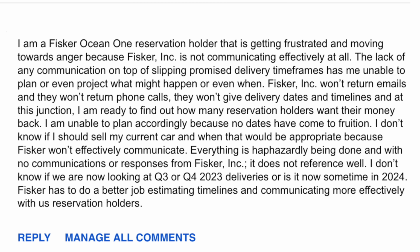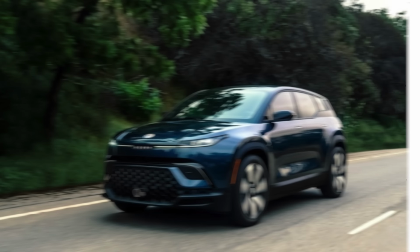I am a Fisker Ocean 1 reservation holder that is getting frustrated and moving towards anger because Fisker is not communicating effectively at all. The lack of any communication on top of slipping promised delivery timeframes has me unable to plan what might happen or even when. I am unable to plan accordingly because no dates have come to fruition. I don't know if I should sell my current car because Fisker won't effectively communicate. Will it be Q3 or Q4? Or 2024. So here's my take on that.